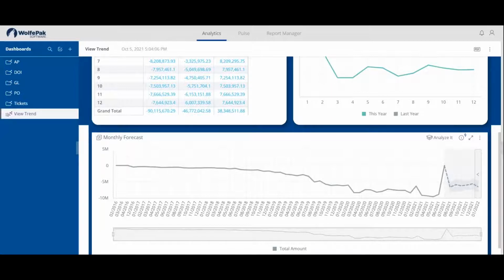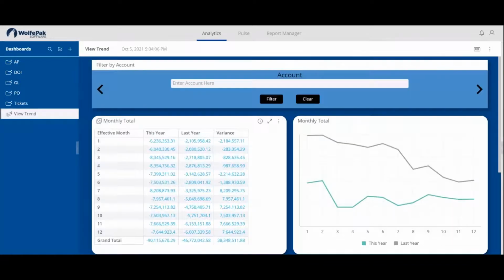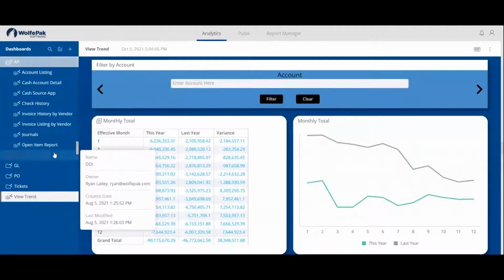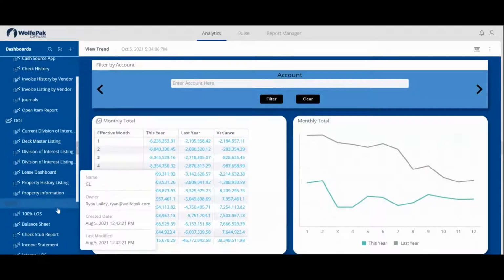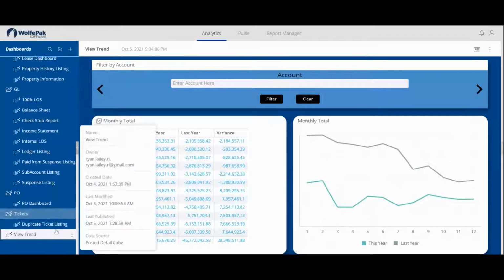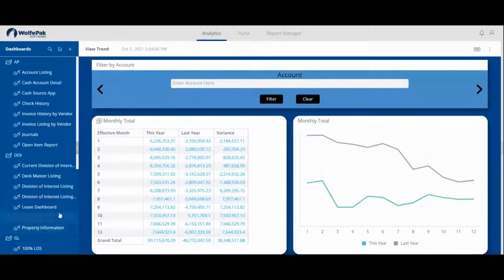Okay, so that's the main view trend that you typically use in the ERP system that you can use in WolfePak Intelligence. Along the side, you'll see a whole bunch of different filters or folders. As Brent mentioned, we have a lot of canned reports. We've grouped them into different sections or different areas that you might be interested in. So AP, for example, division of interest, GL reports, purchase order reports if you're using purchase orders, and ticket reports if you're using tickets.